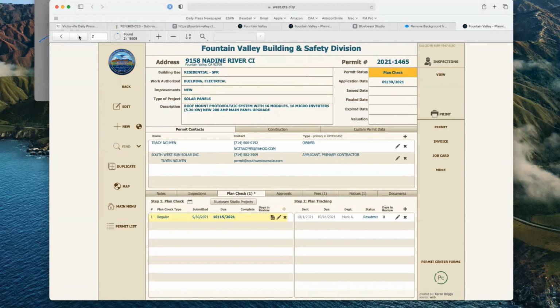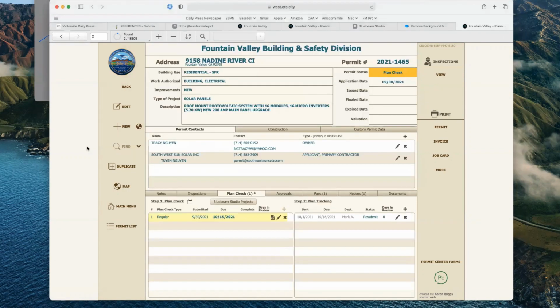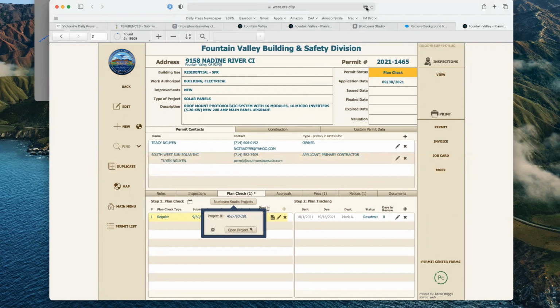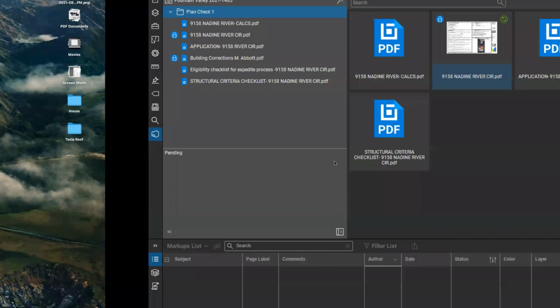My point in telling you all that was that if you've lost that email with that Bluebeam link, you can come into the permit system, come into the plan check tab, and right below that, there's a Bluebeam Studio project. Oh yeah, my browser's blocking, sorry. If you allow pop-ups, allow for browsers, yep, open Bluebeam, and it opens right again to that project. So I can demonstrate that.